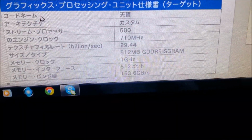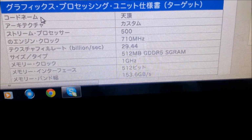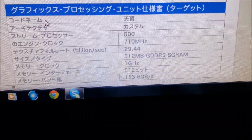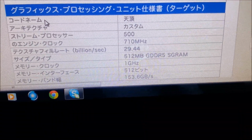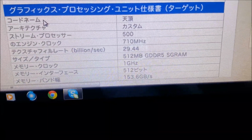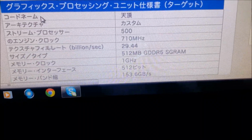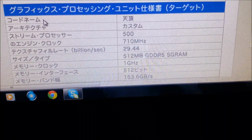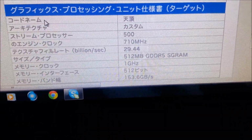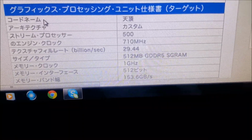I think the 360, oh man, how many is it? I believe it has under 150. It might be 115 or something. I'm sure somebody will correct me on that. Anyway, saying that the GPU is clocked at 710 megahertz. That could be plausible. I'm pretty sure that the graphics chip is clocked faster than the 360 and PS3 GPUs, but I'm not sure if it's by that much.